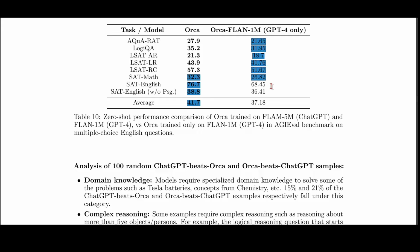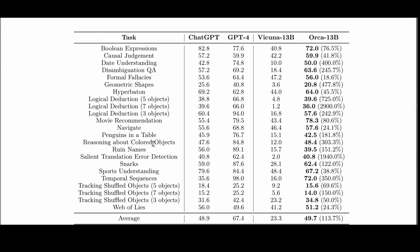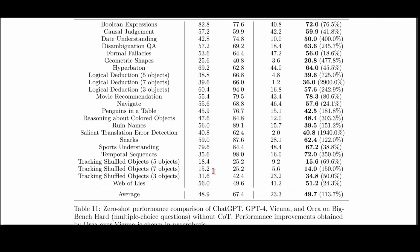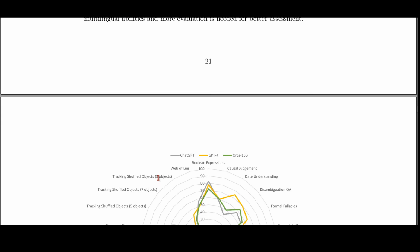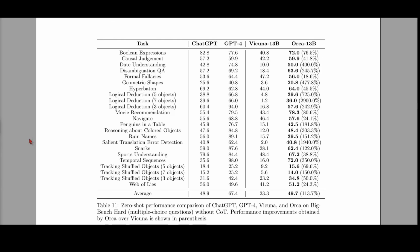The second benchmark, as the name implies, is Big Bench Hard. It's a suite of 23 challenging tasks which are notoriously beyond the capabilities of current language models. In this work, they have only chosen multiple choice questions for evaluation. For instance, the task could be a temporal sequence of actions, such as questions about what time certain events could have occurred. In this example, Tiffany went to the beach. Between what times could they have gone to the beach? The results of evaluation on Big Bench Hard reveal that Orca outperforms Vicuna in every single task.